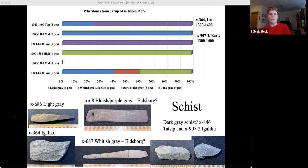Samples were taken from all the schist types at Tatsip for chemical analysis. The distribution between phases could suggest early presence of Eidsborg schist before local schist took over, but this is pure speculation as the assemblage is simply too small to guess.